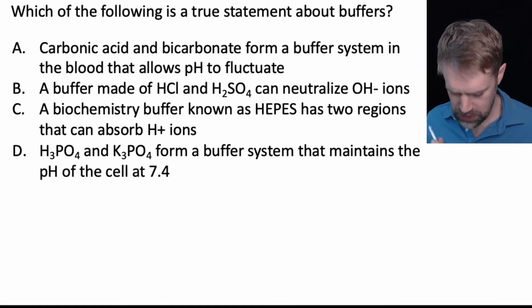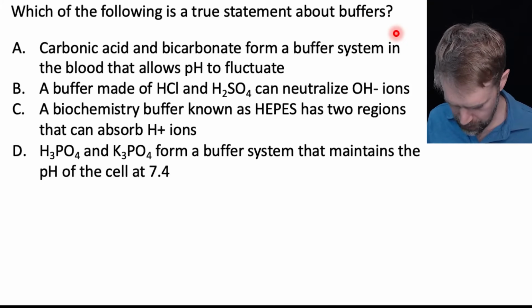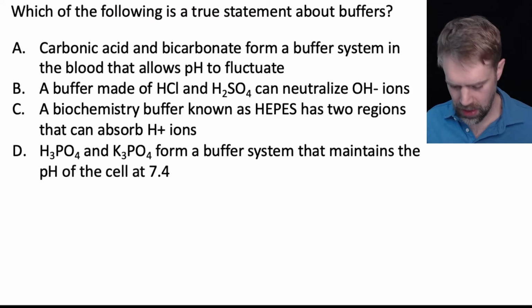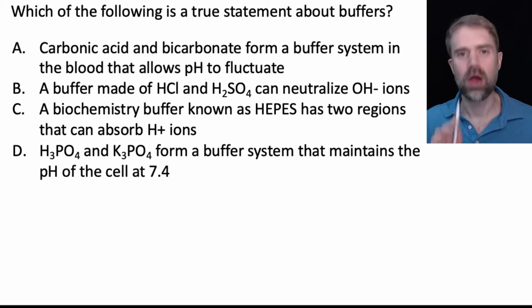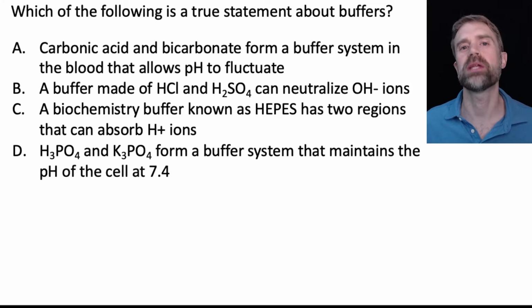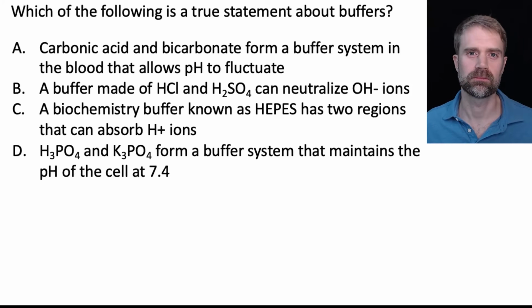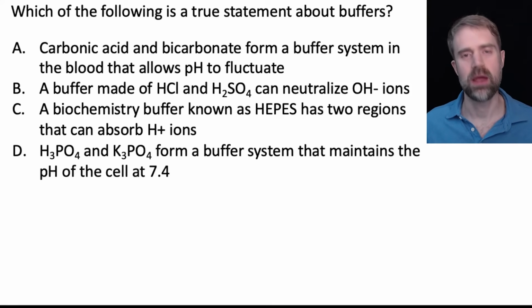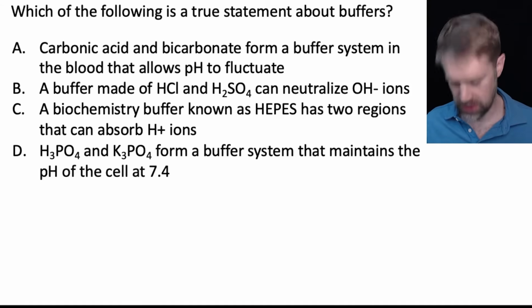Here's another question about acids and bases. This one is about buffers. Which of the following is a true statement about buffers? Read them over for a sec. We're going to do something a little bit different here. So I want to show you how to attack this, okay? Because this question is just like classic TEAS.